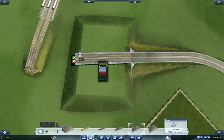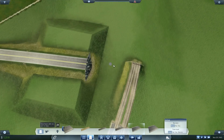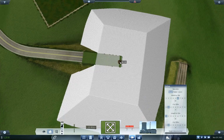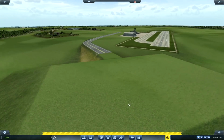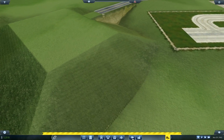Further this time. There we go. Then we'll delete it from there. Probably a way more efficient way of doing this. We're going with this. Okay. Hope we got the clearance there. We can actually bring that down a bit.